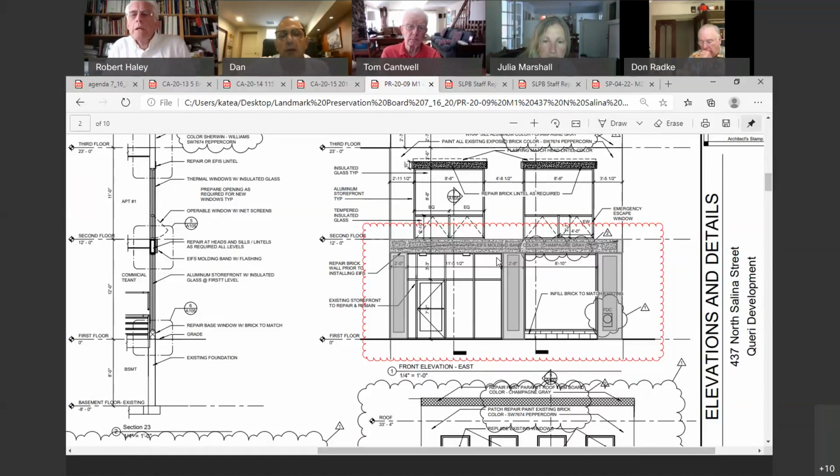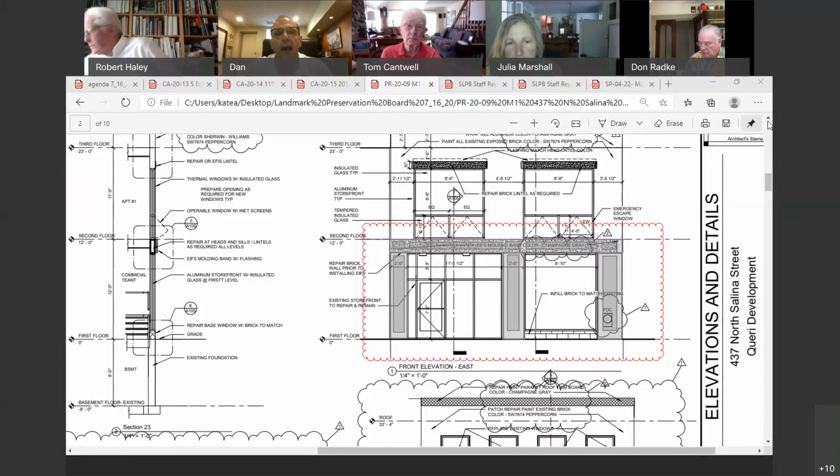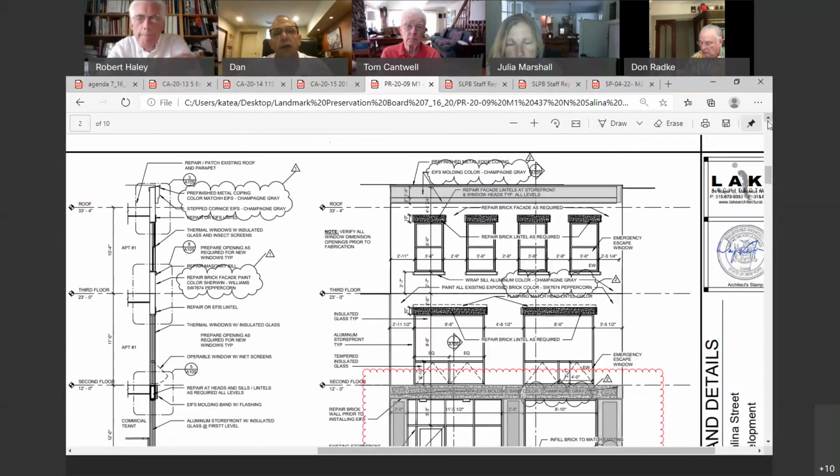Okay. Let me bounce one more thing off you. Obviously, if you remember where that I-beam is, we originally had an EFIS band there in the masonry below. And now that whole EFIS band goes away, and it's going to be wood storefront right up to the underside of the window as it's supposed to be. It's going to look great. But if you go to the top, we still have an EFIS band up there. Uh-huh. And two comments on my thought.